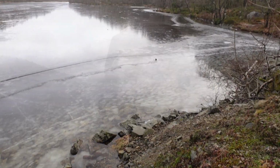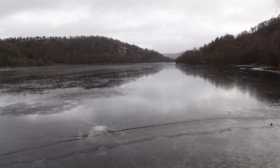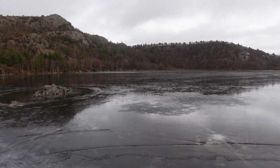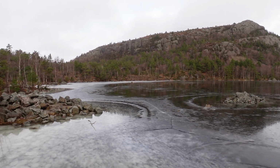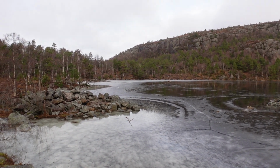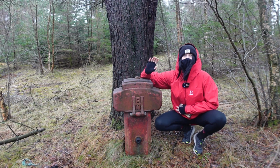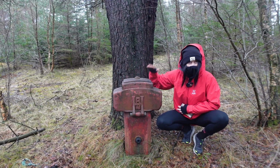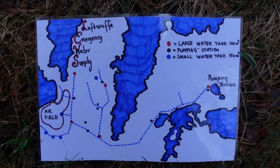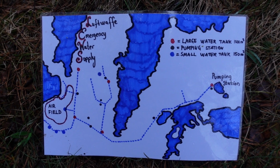up in the mountain. Isn't it amazing that the Germans managed to take water from this lake right here in front of us and laid it all the way down to the airfield area? That's a long distance, don't you think so? So take this for example. Where am I now? I am approximately 25 kilometers away from the lake area, and I'm at the airfield area. So I just wanted to give you a small insight here of the distances we're talking about.